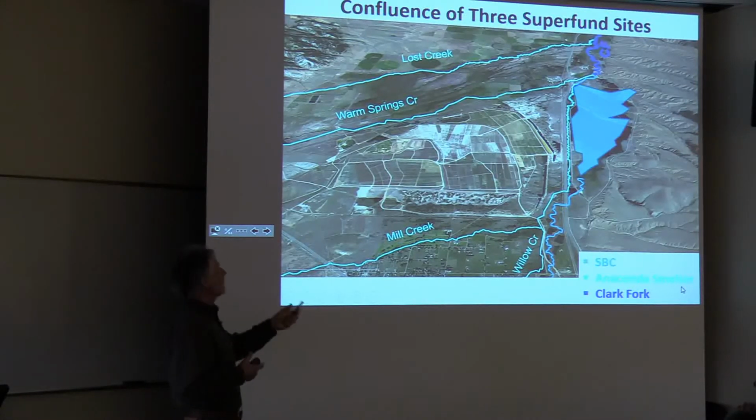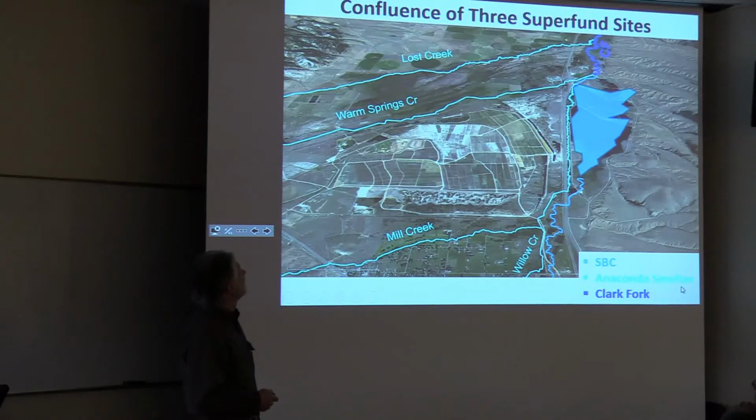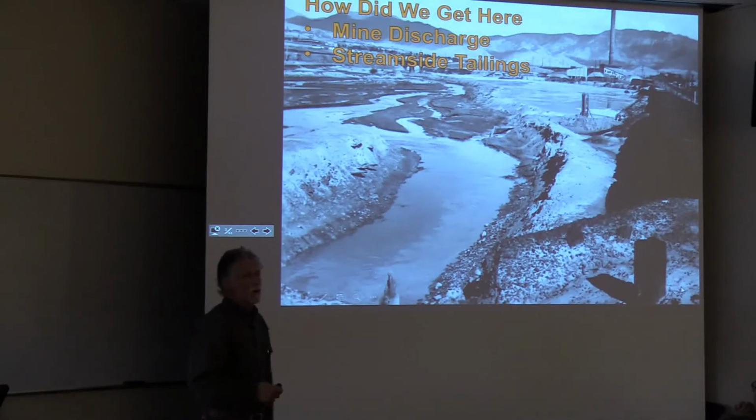So anyways, really a heck of a lot going on in this one area, and I'll kind of finish with that. It might end up being confusing. I just kind of put this last bit together really recently. So how did we get here?